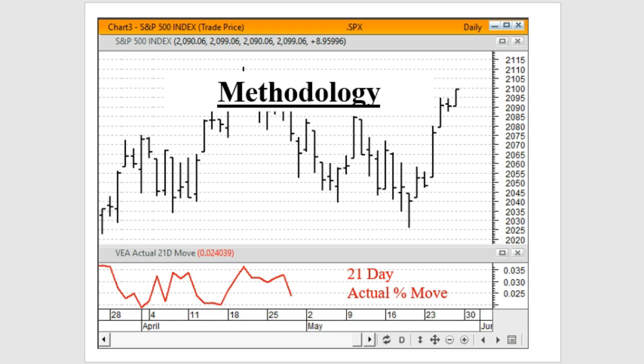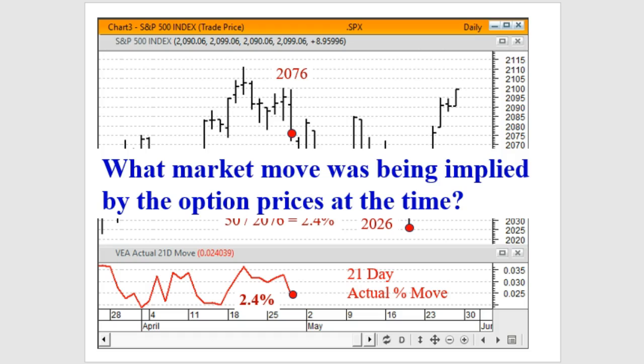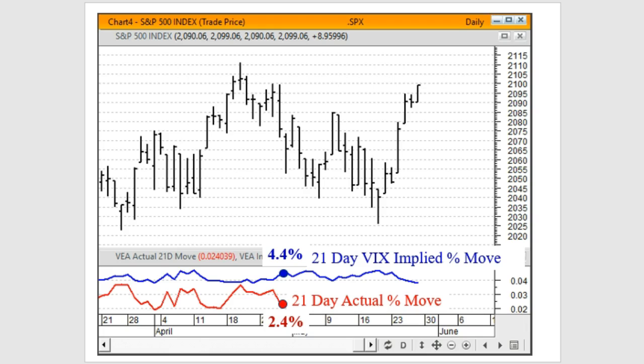We can go to any close and then look forward 21 days and examine how far the market moved from that close, up or down. What was the farthest level that it moved? In this case, it moved down 50 points, which ended up being 2.4%. Okay, and we can actually graph that with an indicator down there that you see. Now the question on the table here is, what market move was implied at that time when that close occurred? In hindsight, we know how much the market moved, and what was being implied. In this case, 4.4% was the implied move coming off of the skew adjusted VIX.